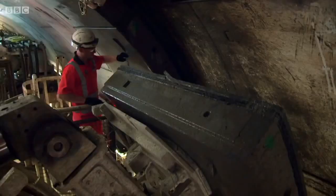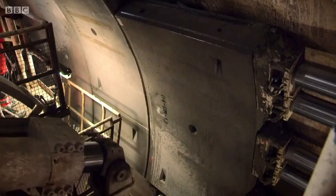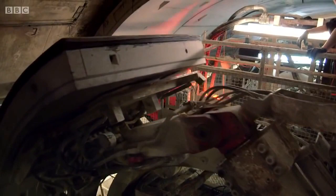TBMs have been around. Well, Isambard Kingdom Brunel's dad invented them, didn't he, really? The first shields, the hand shields. That's just advanced from there. It was very difficult to tunnel through here. Every time you go under, technology makes it just that bit easier. It always moves on.